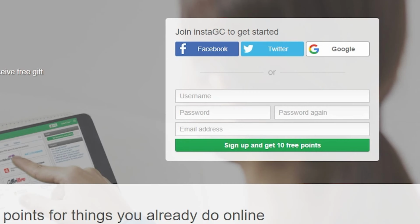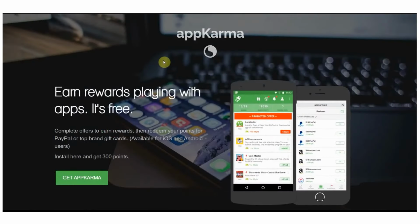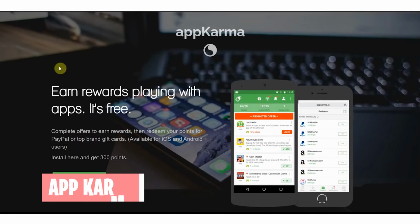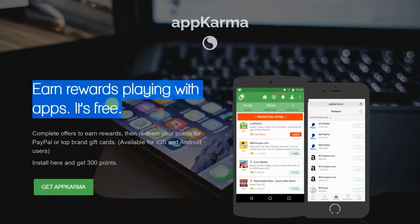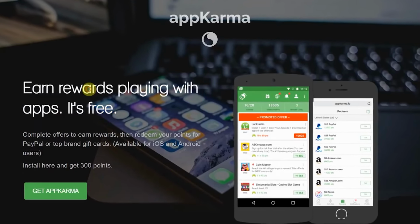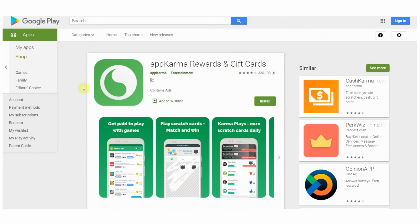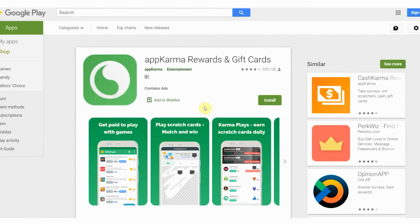If you want to download and install this app, all you have to do is join InstaGC using Facebook, Twitter, or Google. Moving on to the second app, the name of this app is App Karma. Here you can earn rewards by playing with this app. Once you've accumulated enough points on this app, you can redeem them on PayPal or various top brand gift cards. So all you gotta do is search for App Karma on the Google Play Store and other platforms.